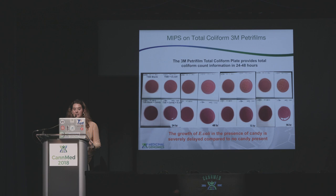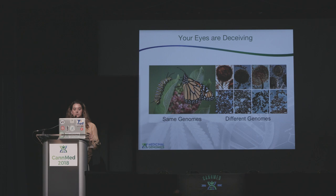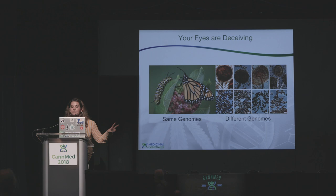So this is a great picture because this shows the importance of DNA and how it can be used in differentiating different species. So you've got your monarch butterfly. It goes through a huge state of metamorphosis. It's got the same genome. Those two organisms look completely different, but they have the same genome. The different genomes, those are four different species of Aspergillus. Only one of them is pathogenic. Only one of them is harmful. So if your passing limit for a total yeast and mold test is 10,000 CFUs, and 5,000 of them are Aspergillus niger, the consumer is at a much greater risk with a passing total yeast and mold result than with a result indicating failure in a species-specific assay.